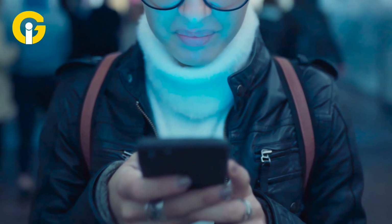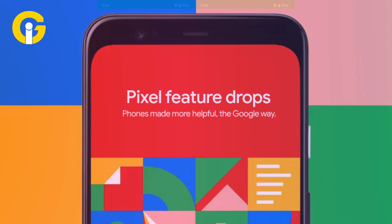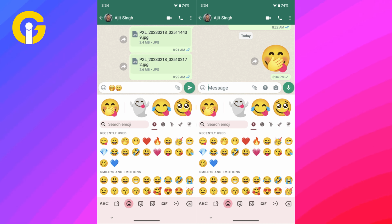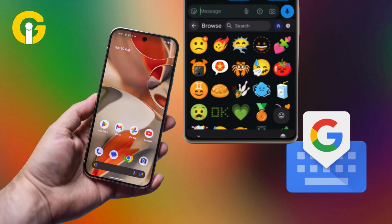Google might bring it to other Android phones later, but no word yet. When Pixel's quarterly feature drops, expect more Gboard tricks soon. For now, Pixel users get to flex this fun, creative edge in texts, WhatsApp, or anywhere you type. Got a Pixel? Update Gboard and start browsing Emoji Kitchen today.